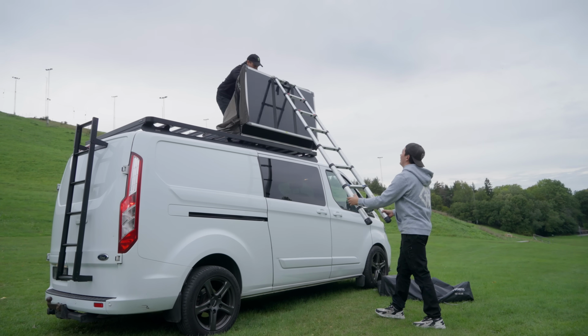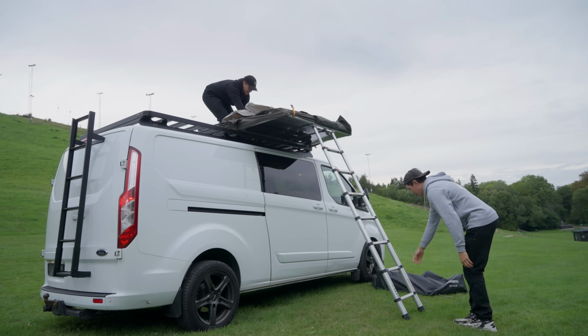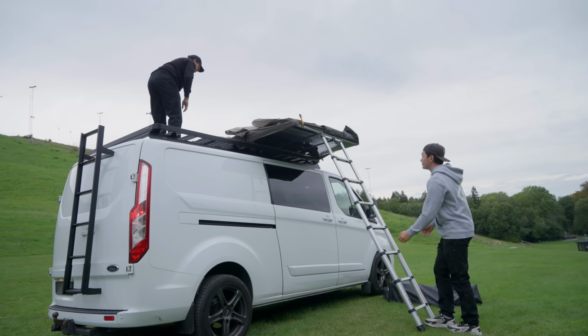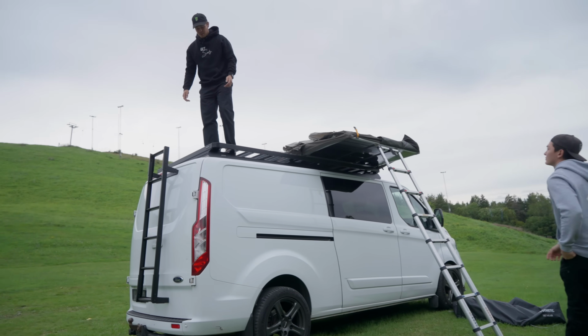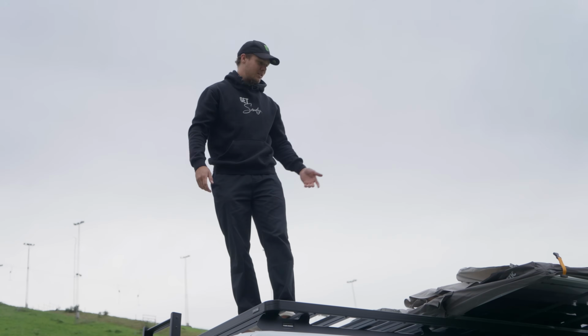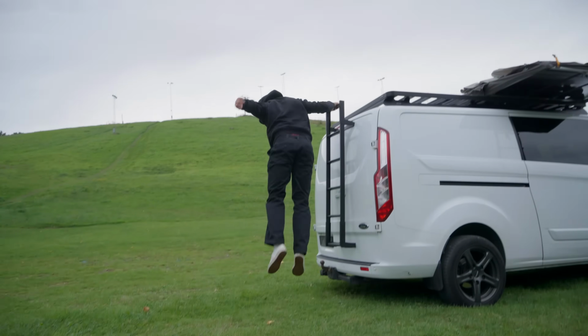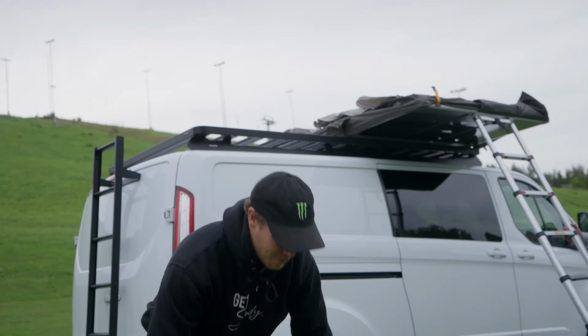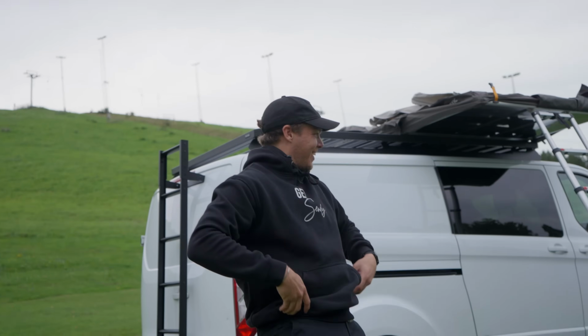Theo can take it, and then it goes down like that, and then I take the other side. And that is all you need to do to set up the tent, basically, and then just pump it up, obviously. Oh, you know when you jump from a height and everything just goes all the way up there.